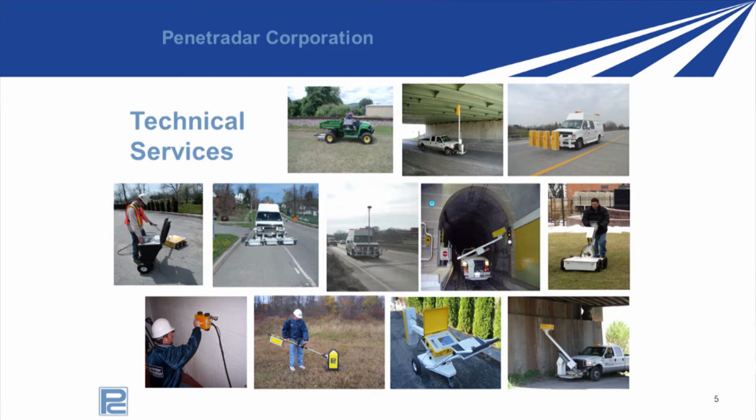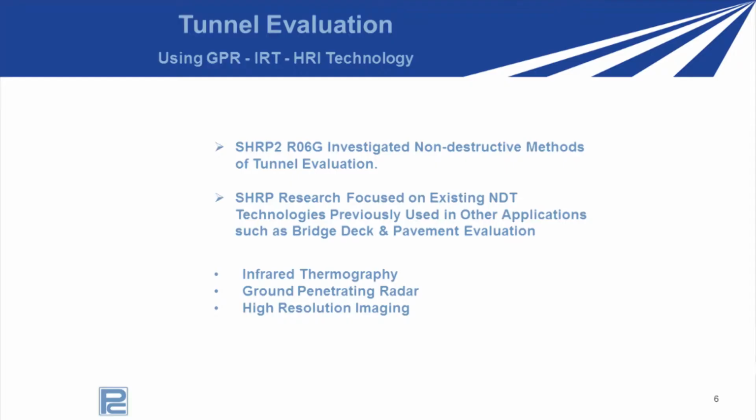Now with regard to tunnel evaluation, I'm going to talk about some of the work that was done under SHRP 2, R06G, which investigated the use of NDT for tunnel liner evaluation. As I said before, tunnel liner evaluation is really a difficult thing, and so SHRP recognized that and identified this area of interest. It was a project I think that Texas A&M was involved in, and they evaluated various technologies that are out there, and determined that there are many technologies that are applicable. They ranked ground-penetrating radar quite high, infrared thermography, and several others. But I'm going to talk about the GPR, the IRT, and imaging for this. Before we get into the tunnel work, we're going to talk a little bit about these methods and where they came from, a little bit of background on them.